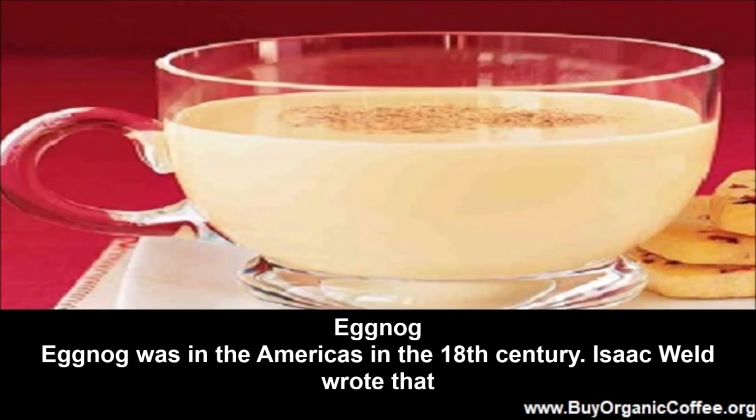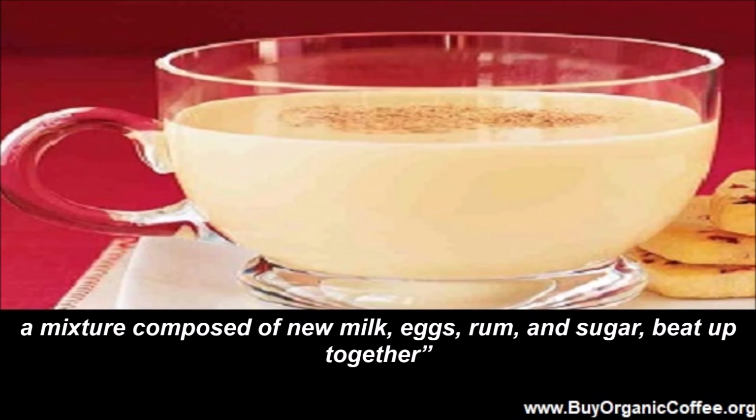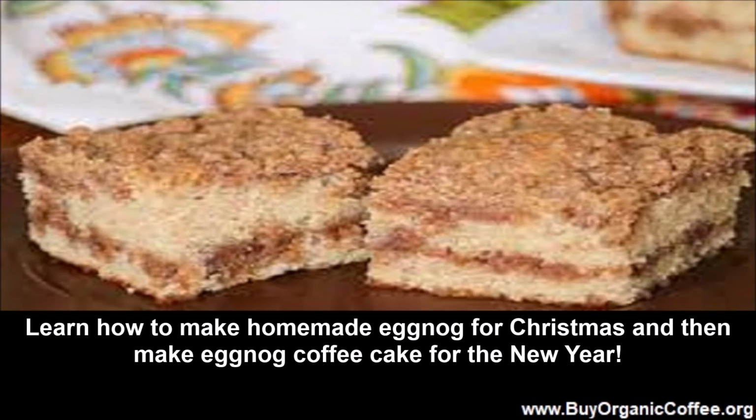Eggnog was in the Americas in the 18th century. Isaac Weld wrote that the American travelers, before they pursued their journey, took a hearty draught, each according to custom, of eggnog, a mixture composed of new milk, eggs, rum, and sugar, beat up together. As we note in our article about how to make homemade eggnog, America's first president, George Washington, wrote down his own eggnog recipe, full of spirits for posterity. Learn how to make homemade eggnog for Christmas, and then make eggnog coffee cake for the New Year.